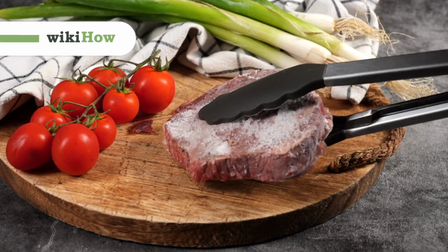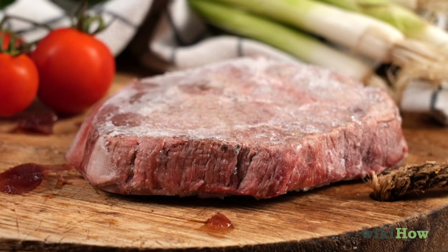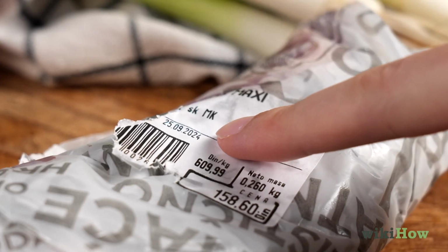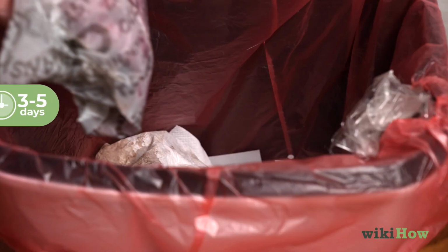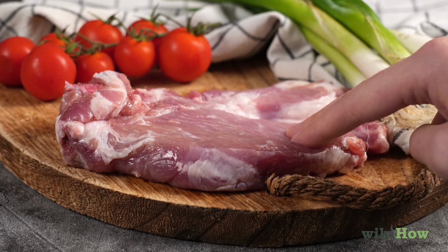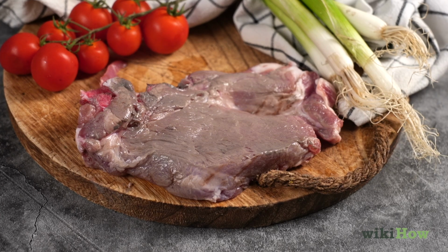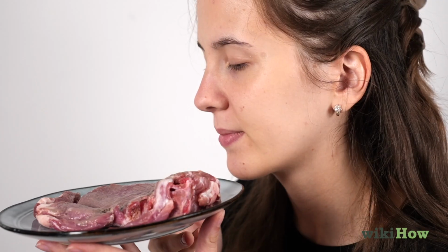To determine if your steak is still safe to eat, check for several key signs of spoilage. First, look for a use-by or sell-by date. If it's past the use-by or more than 3 to 5 days after the sell-by date, it's best to discard it. The steak should also feel firm without any sticky or slimy residue, and a dull gray color may indicate spoilage. Give it a sniff.